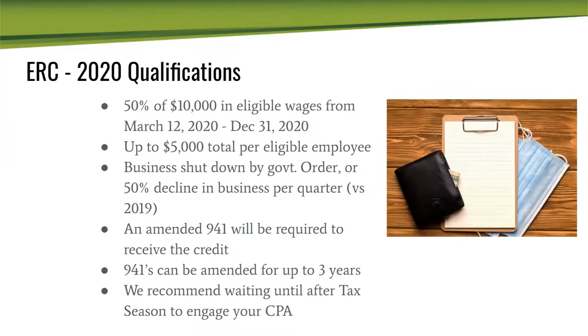On March 1st this year, the IRS issued Notice 2021-20, which provided additional guidance on how to differentiate between PPP and ERC looking backwards. Borrowers who already applied for forgiveness will have to pay careful attention so they do not double dip. The IRS also confirmed that amended quarterlies will be required in order to receive ERC.